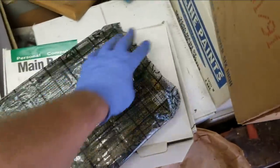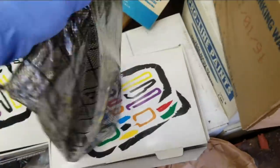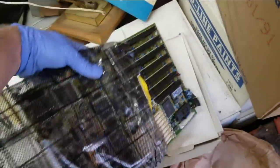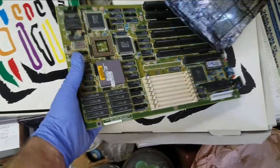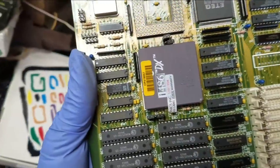Personal computer mainboard. Wow. Remember, this place has been abandoned since 2005. Wow, 486DX.